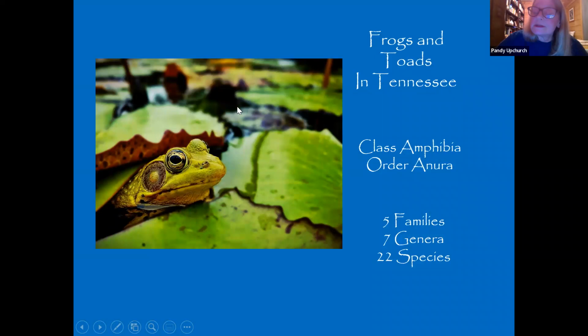So we've got a ton of salamanders in the state. I wasn't advancing for some reason. And now we're going to move on to the frogs and toads. And we have a great diversity of frogs and toads.